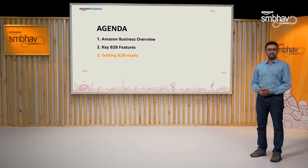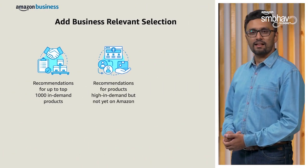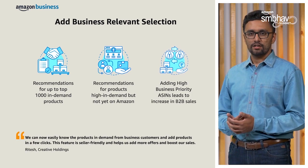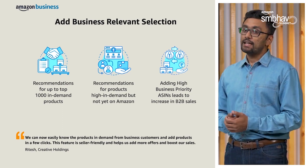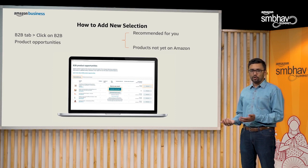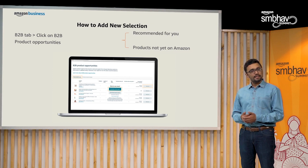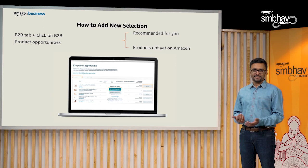Now let's get into the details of each of these features and adoption to get B2B ready. The first one is on adding business relevant selection. We provide you with a personalized recommendation of up to 1,000 products which are in high demand from business customers. They may or may not be available on Amazon. So if the products are already present on Amazon, you can simply add your offer to the same by visiting the Recommended for You tab. Else, you can visit the Products Not Yet on Amazon tab and add new listings.